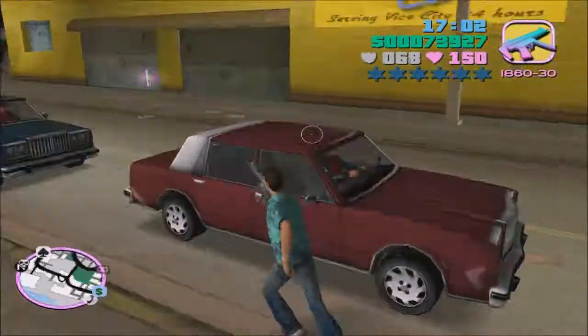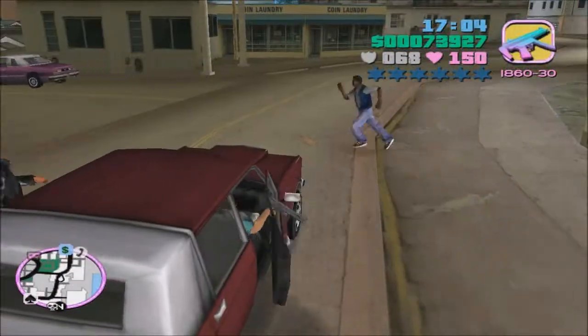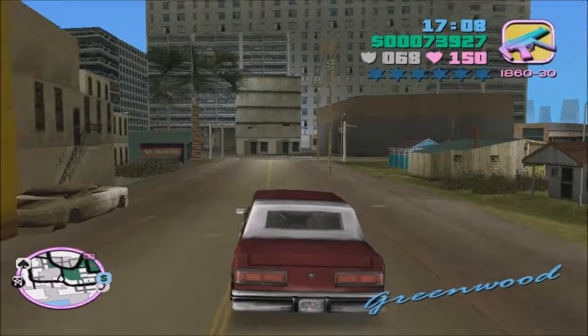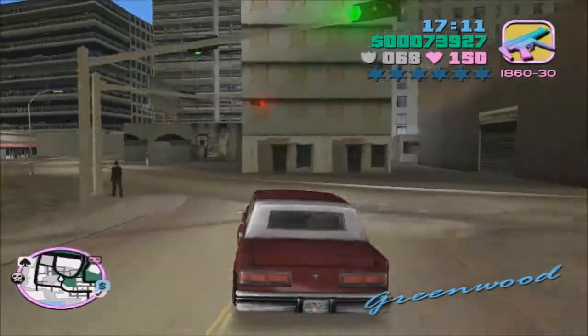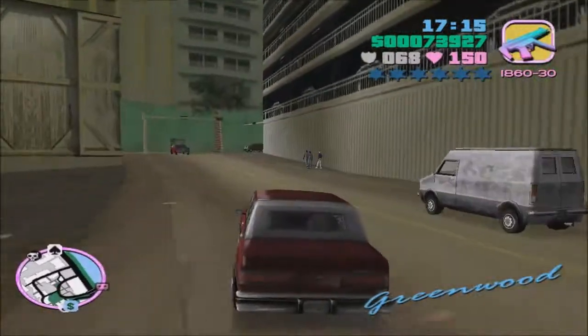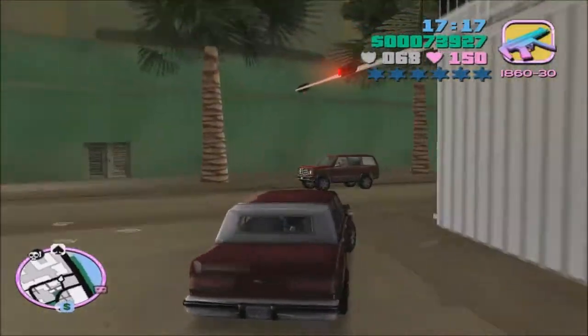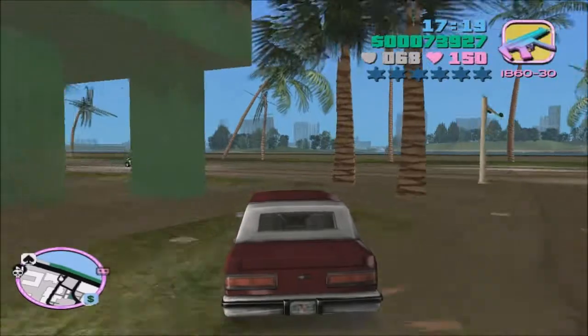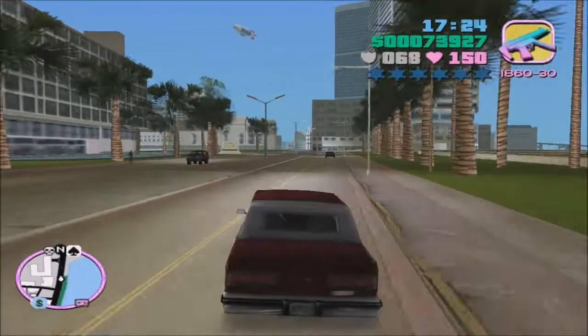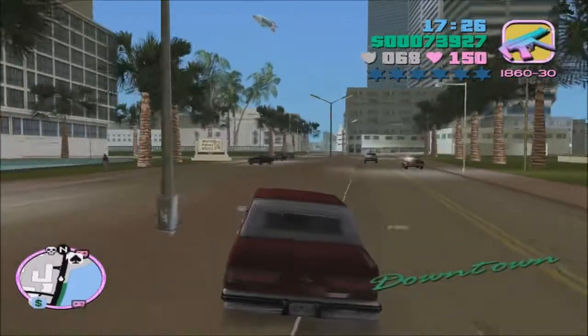Yeah, so we're done with the Cuba missions. Pretty fun, except for that boat one. That boat one can get kind of difficult. Alright, we have to decide what to do next. We still do the print works. We have the airport mission to do with the phone. I think that's what I'm gonna do next. Kind of screwed that one up because I didn't leave myself a getaway car.